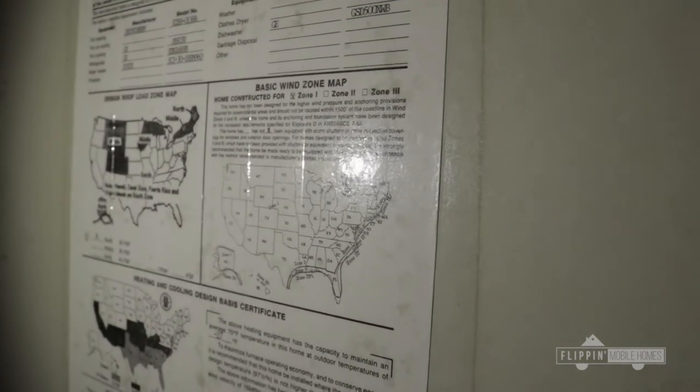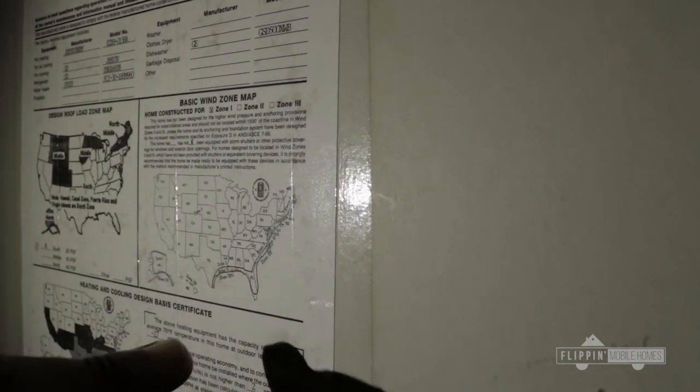So here's our data plate right here for the home. Looking at this data plate, I can tell that this home is constructed for wind zone one, which means that it cannot go into Florida, but I can easily sell it. Here are going to be your wind zones right here, so you'll look for that. Now, don't get wind zone confused with, let's say, climate zone. Those are two different things.